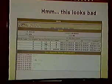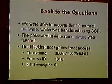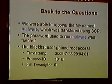We take a step back to the analysis questions. Well, pretty much we answered them all. We were able to recover the file malware. We were able to figure out that the password was secret to the burn eye. And we were able to identify the exact timestamp at which they gained root access and what process ID and even what file descriptor they used to gain access.